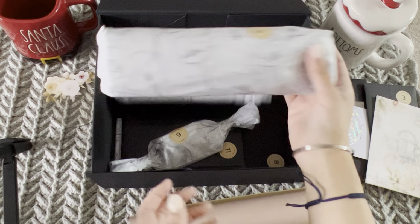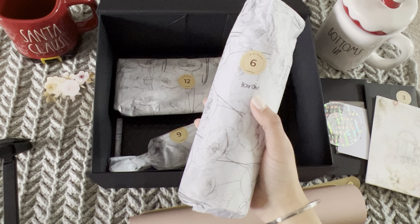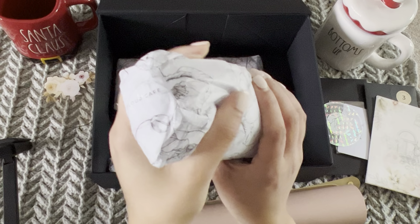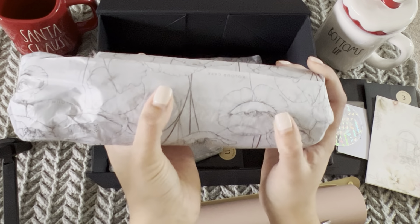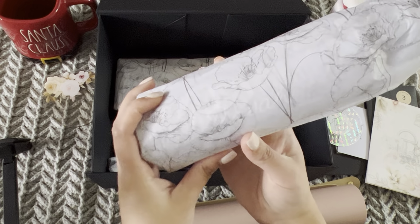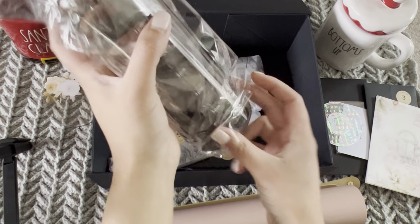Oh, six has my name on it. So six is something else that's personalised. And I'm feeling a bottle lid. Oh, okay, I can see my name through it there. Can you see? Like, Bavin. Okay, let's just open it because I can't wait. Sorry, Arlene, the paper on this one is just, it is a bottle. Okay, open.